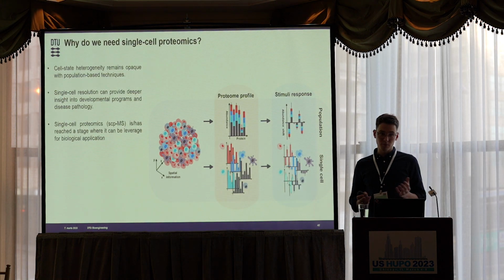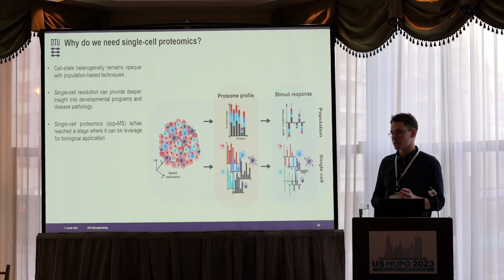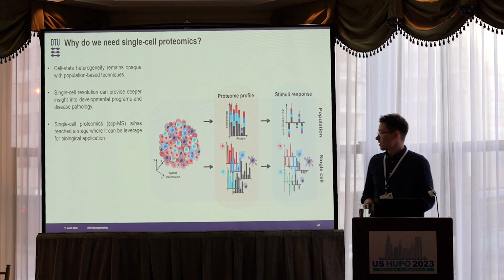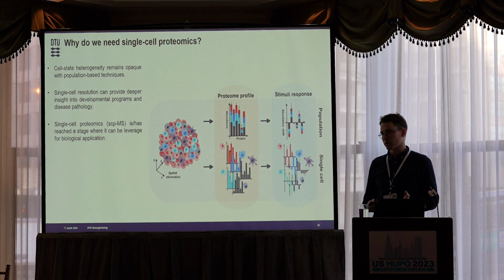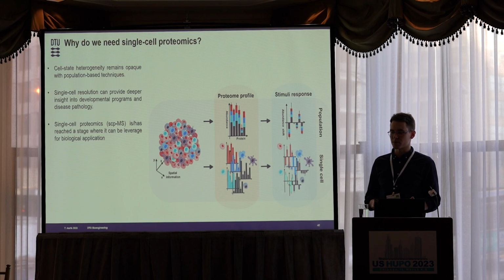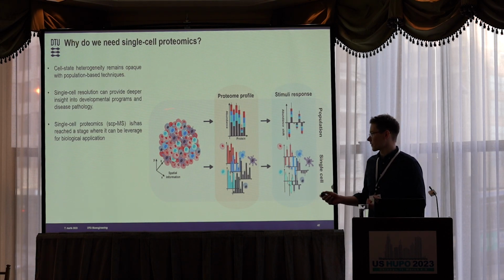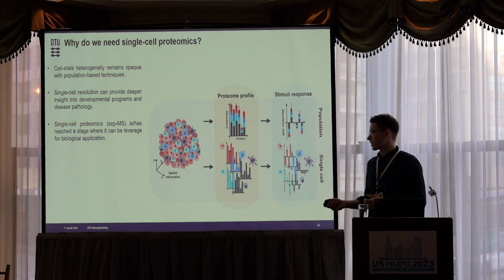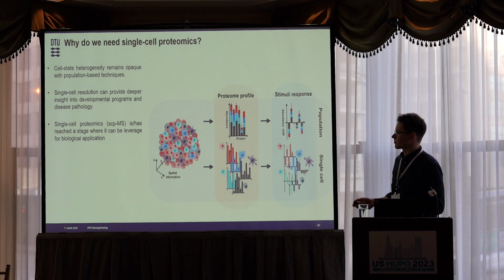So to begin with, why do we even care about trying to quantify the minuscule amount of protein encapsulated in a single cell? If we really want to get a deep understanding of fundamental biological programs, we need that single cell resolution. If you look at the small cartoon example here that I have, if we have, for example, a tumor sample or just a tumor, it's composed of different types of cells, and all of them are unique in a specific way. We also have some spatial information.